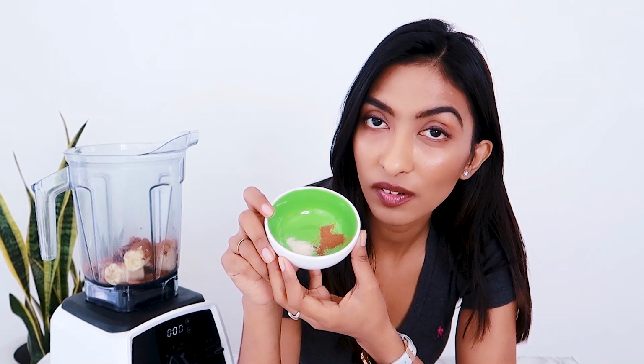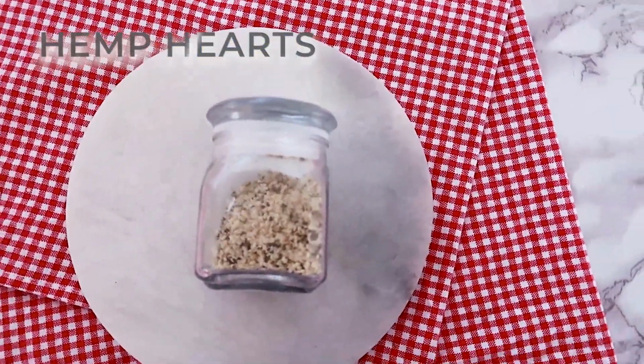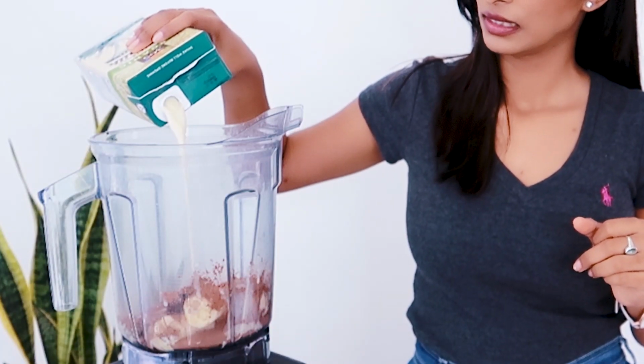Next up, I'm going to add a little bit of cinnamon and salt to enhance the flavor, and cinnamon has anti-inflammatory properties and it balances the blood sugar level. Then I'm going to add the hemp hearts, and this one is a superfood and it takes care of your protein intake. And lastly, to blend everything together, I'm using soy milk, but you can use any plant milk of your choice.